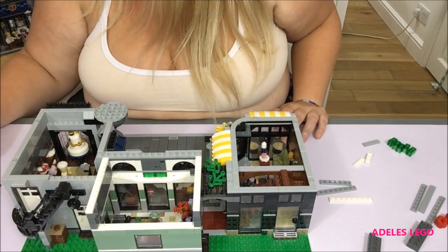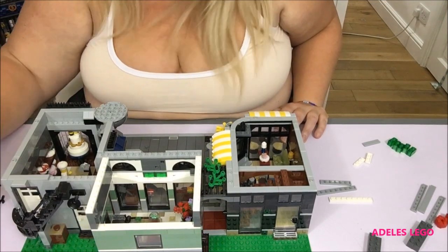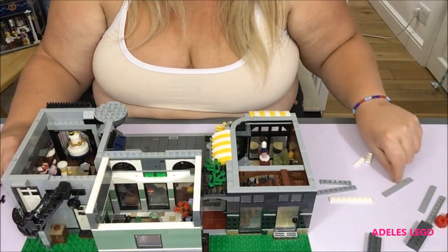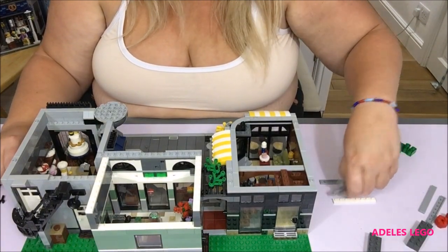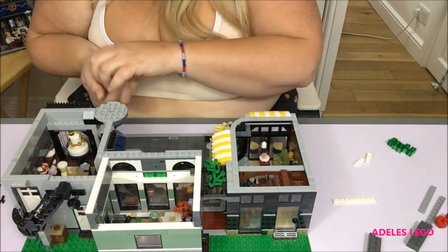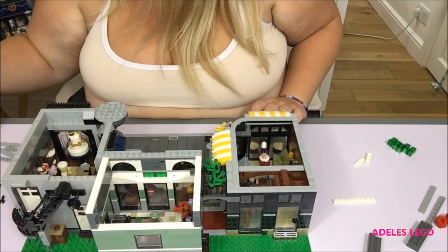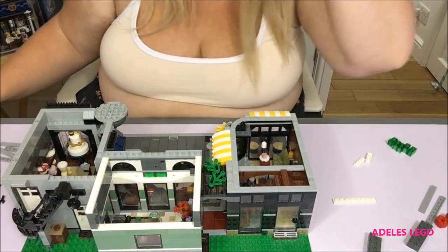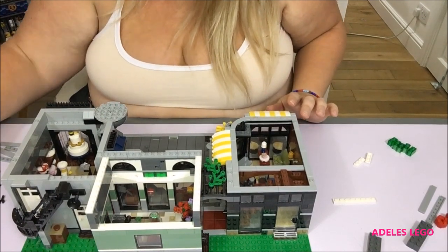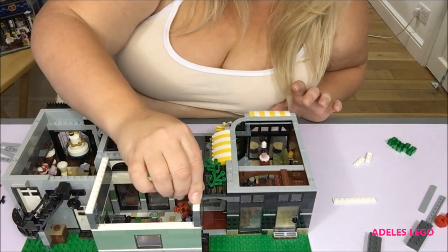Right, 2 ratchets. 1, 2. 2 big leaves. 1, 2. 1 flat square. 1 of them. 1 of that. 2 of the big ones. 1 of the smaller ones. Basically most of the flat ones I need. There we go. Right then. We need 2 of them. 1, 2. That's it. Okay. So that goes there.